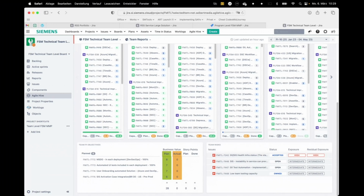So we have those different issue types here. A risk can be owned, it can be mitigated, accepted, it can be solved. So we have here 3 different types only shown because 1 is owned, 2 are really open. This one is accepted. Those 2 are not yet assigned. So they're just open risks, in terms of we need to be aware of those risks during the whole PI.